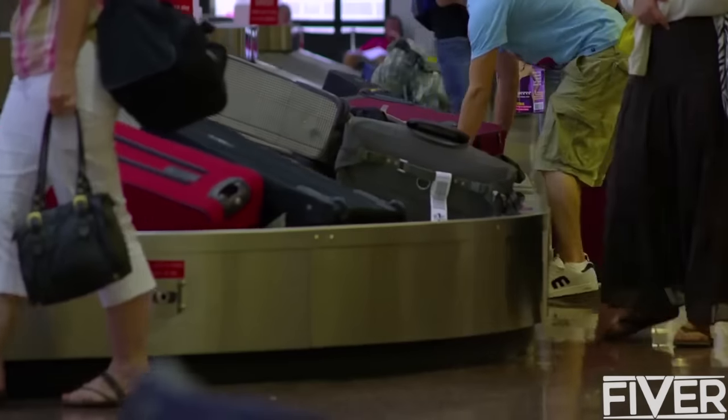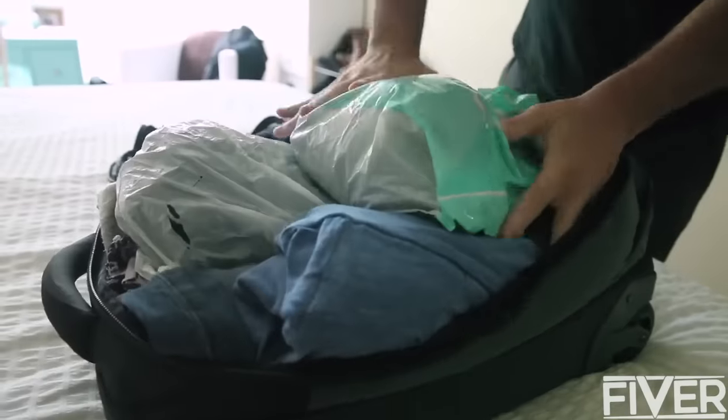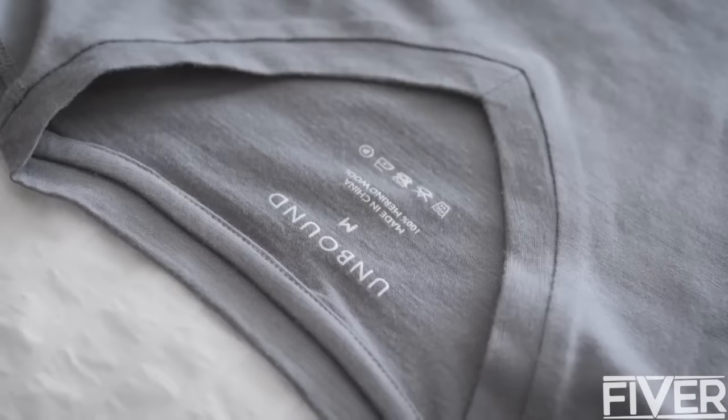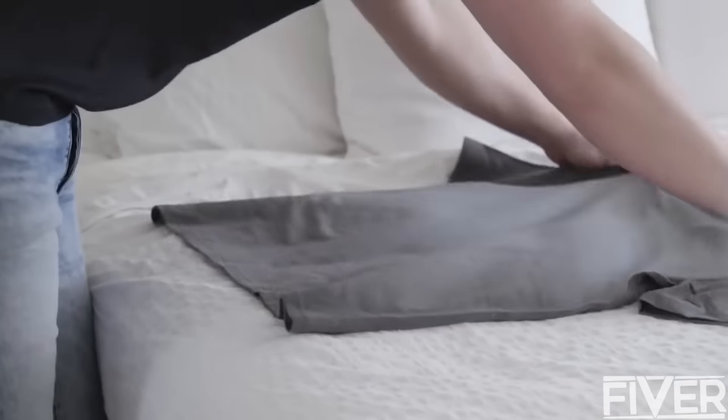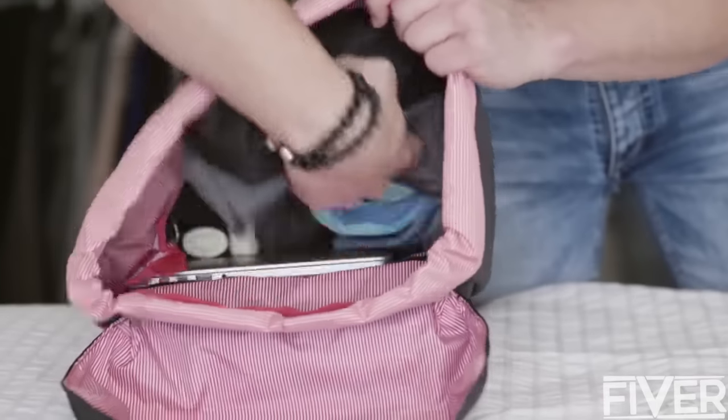And for what? To spend a good part of your trip lugging around a bag stuffed with dirty clothes you didn't even need anyways. Well, what if there was a better way to travel? What if we told you could travel anywhere in the world and you wouldn't need anything more than a small carry-on backpack?